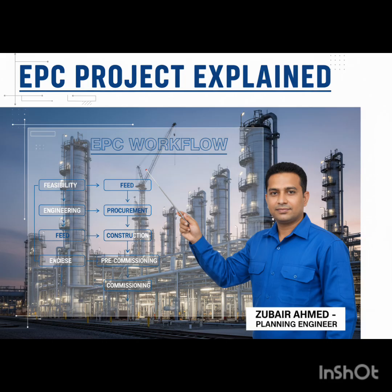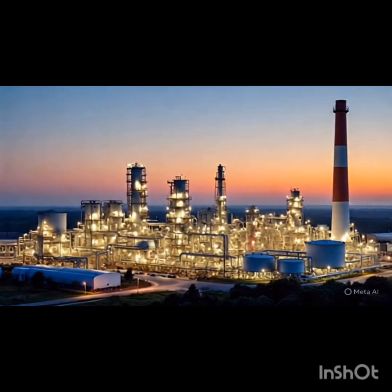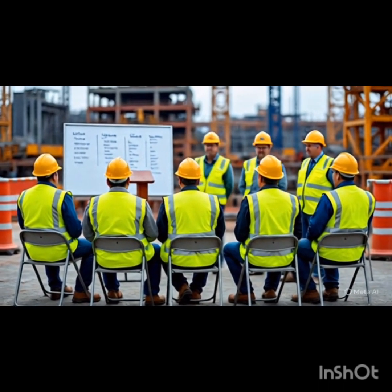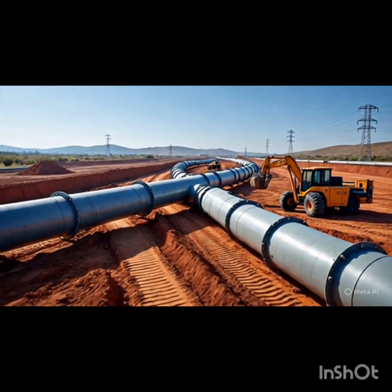So that's the big trade-off. With EPCM, the owner keeps much more direct control over decisions, who gets hired, what equipment is bought. But they also keep significantly more commercial risk. If a supplier fails or a contractor underperforms, it's the owner's problem to solve directly, financially, and legally. Whereas with EPC, that risk would sit with the main contractor.